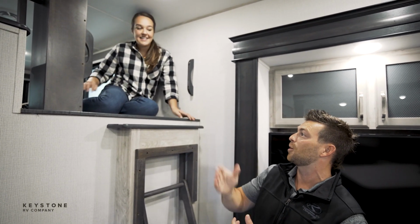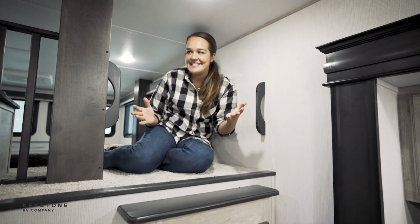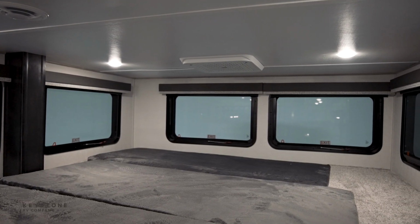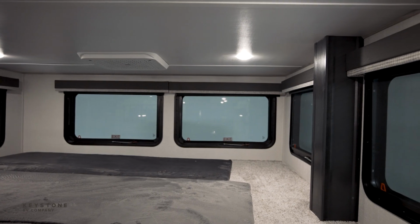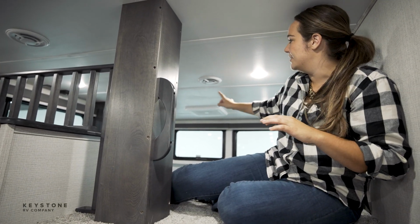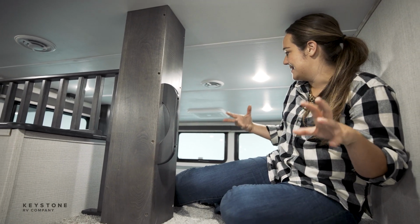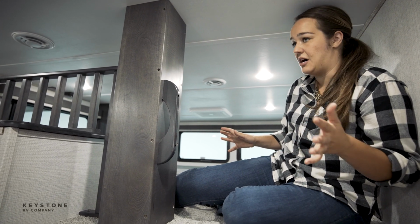So, Courtney, since you're up there, you can kind of talk about it a little bit. It's huge up here, and it's so big. I said I have to get up there and actually see it and pretend like I'm a little 8-year-old at a sleepover. But it's like bigger than basically a king-size mattress up here. And there's 6 windows around the entire perimeter of this loft area. So it's huge, and it's airy, and it's light, and it's open, and it's way bigger than most lofts that are out there.